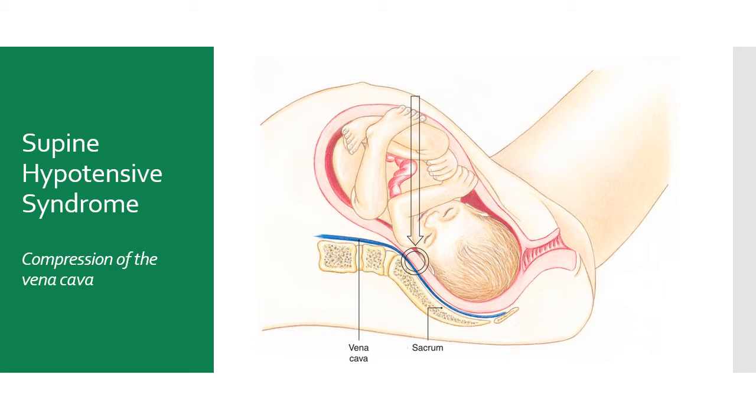So when preload drops, then stretch drops, and when stretch drops, stroke volume drops, as well as the circulating volume, and then cardiac output is going to drop. So we have a significant drop in blood pressure. The signs and symptoms include feeling dizzy and faint, and the treatment for this is manual left uterine displacement. Left is ideal because the aorta is to the left and it can handle the pressure of the baby, where the vena cava is to the right and it cannot.